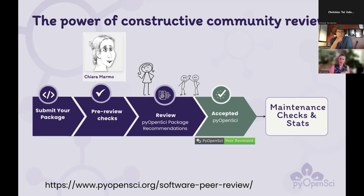Once a package passes those pre-review checks, it's fairly likely to become accepted, as long as it continues through the review process and all of the changes are made in those steps. In the review process, we have an editor leading that process, and at least 2 reviewers. And it's a conversation with the maintainer or the maintainer team around, hey, we think that these things would be better from a usability perspective, from a technical packaging perspective, all of those things. That discussion happens in this back and forth that is fully open on GitHub through GitHub issues.